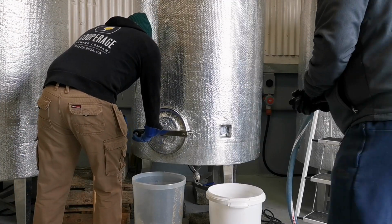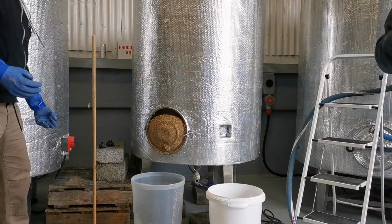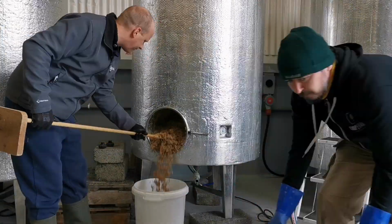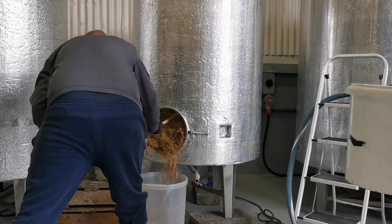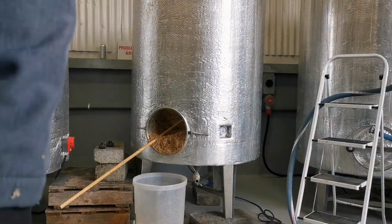So anyone wishing to work in a brewery will know that one of the main jobs for a newbie to the brewery is to mash out all of the grain. And after I had worked out that I was using the wrong end of the stick, I finally managed to get all the grain out. It did take quite a while.